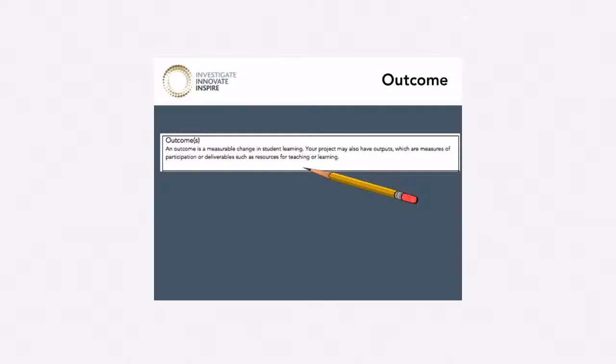Keep in mind that your project may also produce a new resource, such as a rubric or a publication, for example. Please describe these in this section, but keep in mind that these are considered outputs, physical artifacts that can be used again in your practice or by others. And while these are valuable and may be needed for your project, CIM projects must focus on the learner outcomes that arise from their use, and not the production of the resources alone.